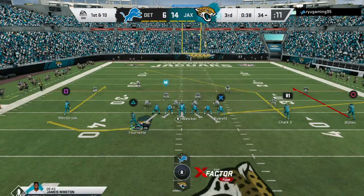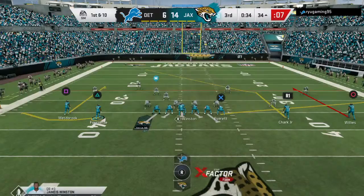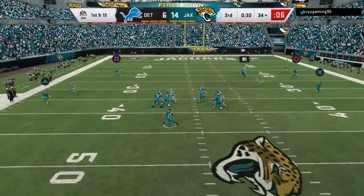Easy. Check 24. He's coming. Hey, stop. Let's go. Jameis to throw it.